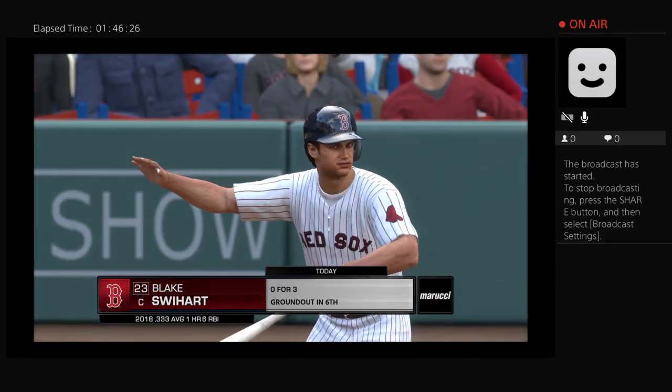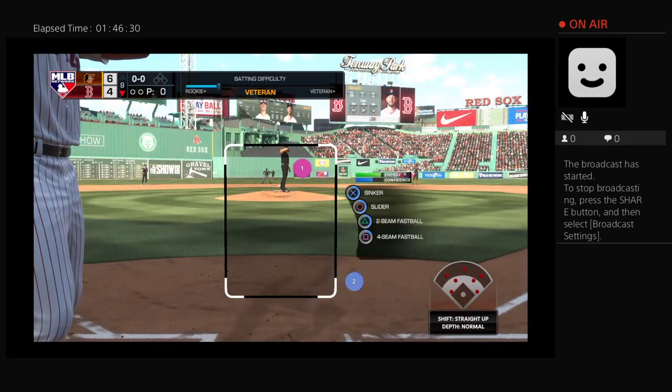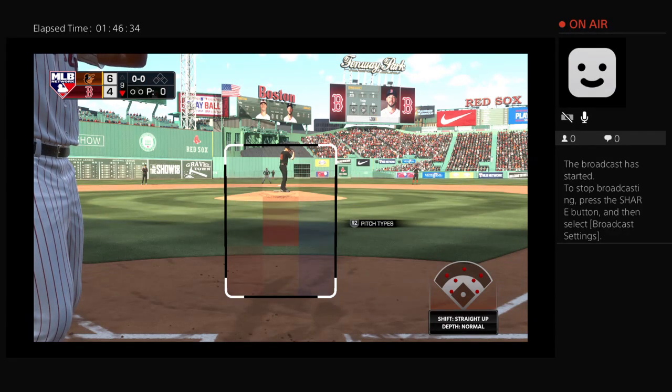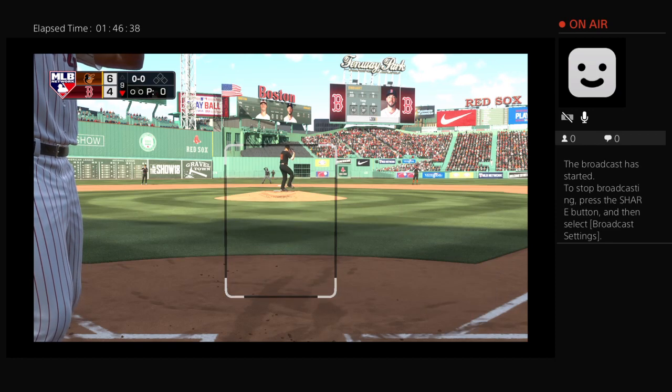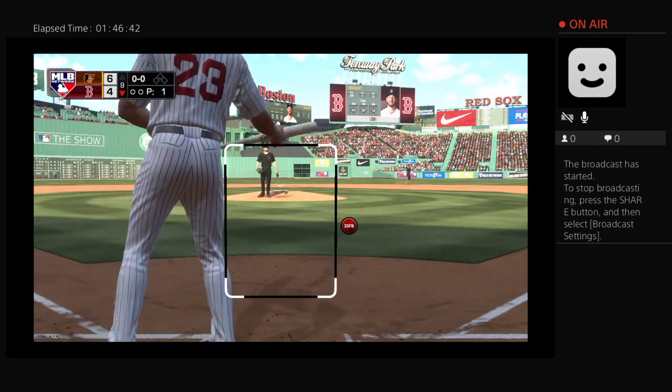Blake Swihart will be the first one to greet him as he'll have to turn around and bat from the right side of the plate here. Hey, not an easy thing to do, even at home, when you're down by two, trying to score a couple of runs off of one of the game's top closers. From the stretch, here's the pitch. No balls and one strike.